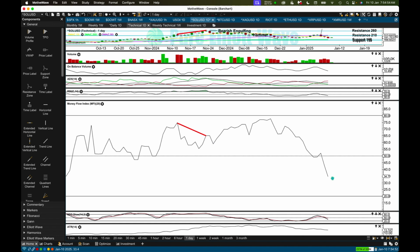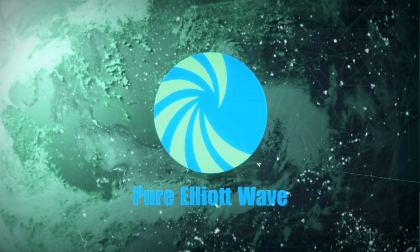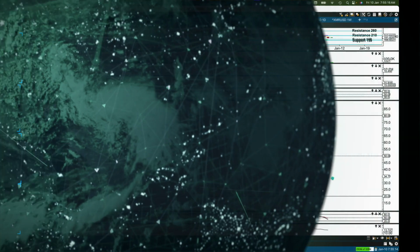So this downward movement has relieved previously extreme bullish conditions, setting the stage up for the resumption of the larger bullish trend. But for the short term, I expect we could see a little bit more downward movement to find support about 168 to 159 before the larger bullish trend is ready to resume for Solana. That's it for me today with a quick update for Solana for you.